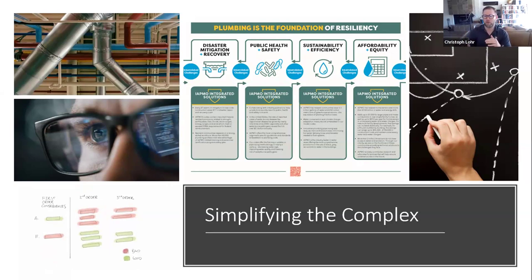What's the second order consequence of that action? What's the consequence of the consequence, or the third order effect? And when we start evaluating based on that second and third order effect, we often might find that the consequence of that action, whether it's good or bad, could change our answer on which solution set is better.